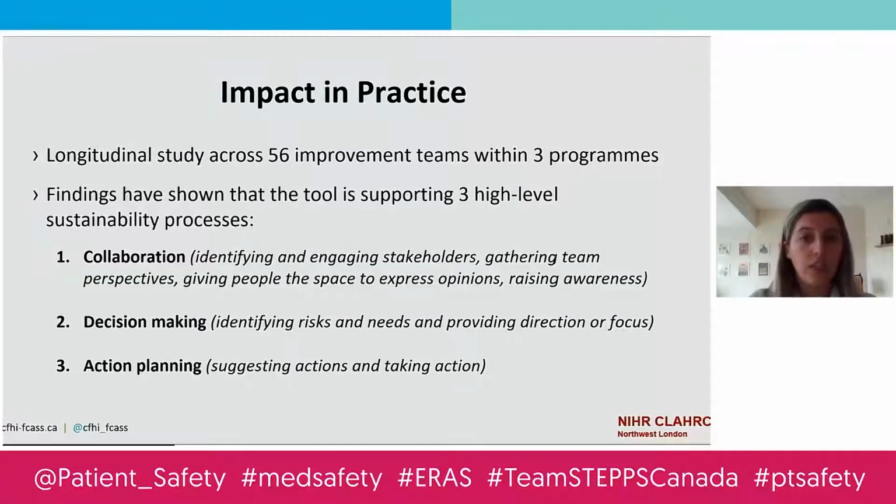So Laura Lennox did do a longitudinal study herself across various improvement teams and programs. And she herself found that the tool was particularly helpful for supporting collaboration among team members, as well as decision-making and action planning for those who are hoping to sustain their initiatives. So overall, the tool is intended to guide your team through reflection on the sustainability of your projects in the hopes that it'll foster discussion that'll enable some brainstorming, decision-making, planning, and action. And ultimately, again, this is just to help improve the long-term success of your project.